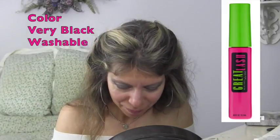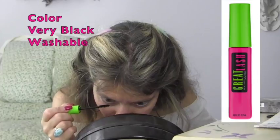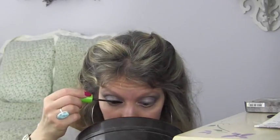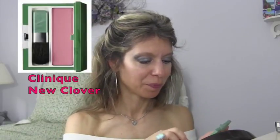Time for a little mascara, my Great Lash mascara in Very Black that I absolutely love. Always use an eyelash curler to curl your lashes. Okay, it's time to put on some blush, and I'm going to be using my Clinique New Clover blush. It's my favorite.